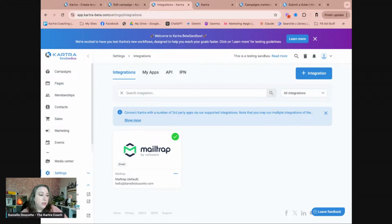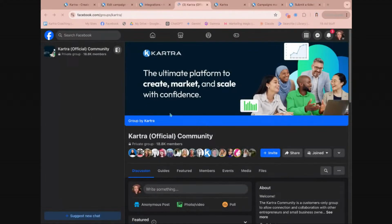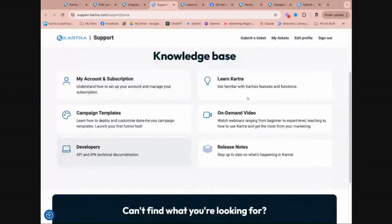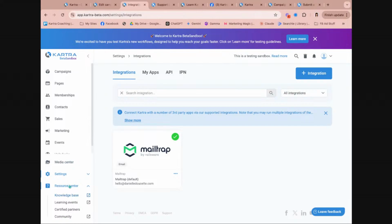And then down in the bottom left, we have our resource center. Again, let me take me out of there so you guys can see that. There's the knowledge base, learning events, certified partners, and community. And if we click on that, it takes us to the Kartra official Facebook group, learning events, probably to the sign up for, yep, the knowledge base. Cool. Okay. So that's all in the bottom left resource center.